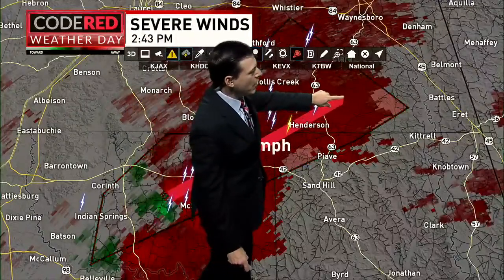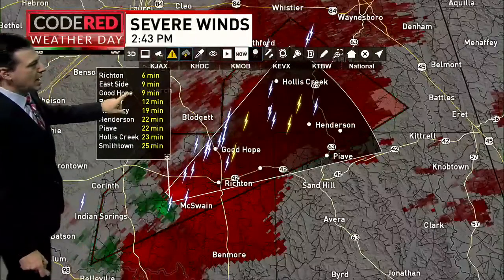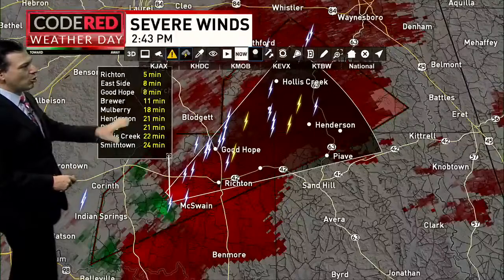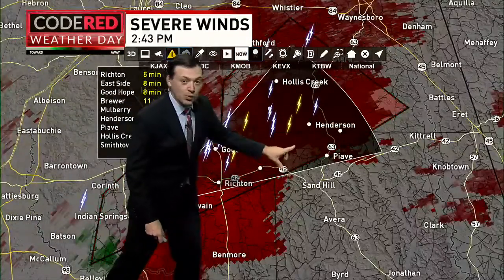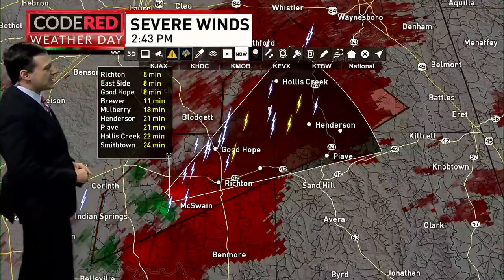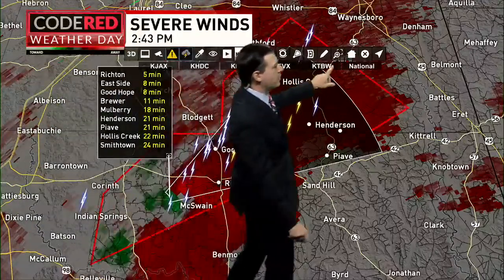These storms are moving pretty quickly today, and that will continue to be the case. So in Richton, this storm will be on top of you probably within the next 5 minutes. Good Hope in the next 10 minutes. In Mulberry, 18 minutes. And then you can look over towards Piave, and that's in the northwestern corner of Greene County. That is the NBC 15 area. And now we're sitting at 20 minutes. And a few minutes ago, we were just talking that it was about 25 minutes away.